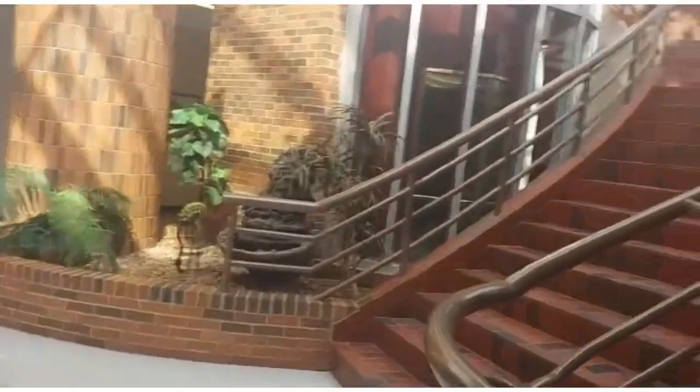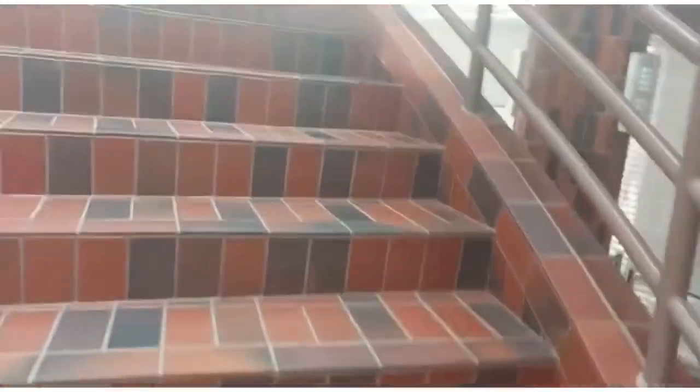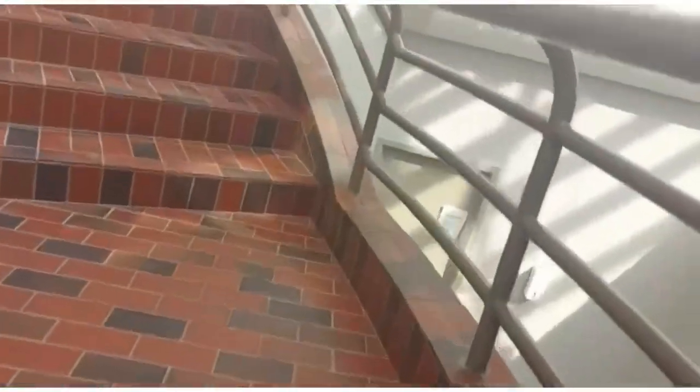This college has 3 floors, guys. It's a fairly large college. It's not the biggest, but you do have a lot of space, you do have a lot of room, and it's like flat, so you have to walk a lot, right? So we're going up to the second floor now, guys.